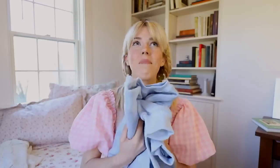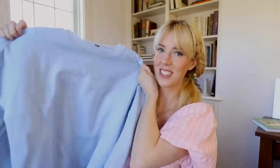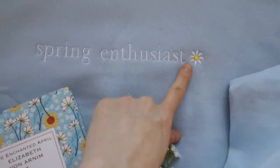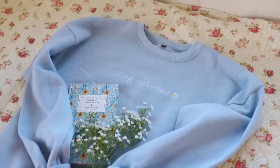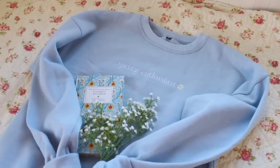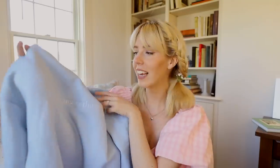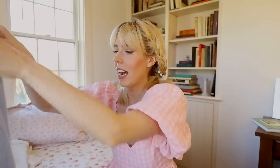Okay, and then this one is my pride and joy. I love it and I'm so proud of it. This is the Spring Enthusiast sweatshirt. And you can't see super well in this lighting, but there is a little embroidered daisy right next to where it says Spring Enthusiast. And I love this baby blue color. I'm so happy we were able to get a baby blue that wasn't super bright or saturated. I love this color. These are naturally a bit baggy. They're unisex, so they're not very tight. I don't think you would necessarily need to size up.